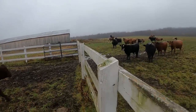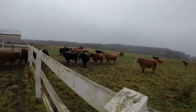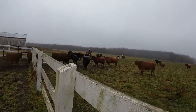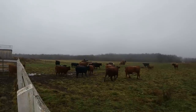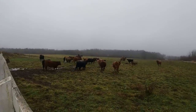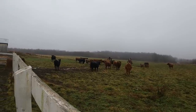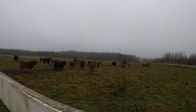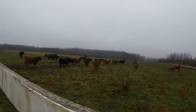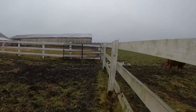It's been misting all morning and the cows' backs are all covered with misty stuff. It's just kind of an eerie day. If we have any real cowboys out there, you might be laughing at this situation, but it's fun to try anyways. Trying to come out here. Yeah, I'm gonna come around back of you.